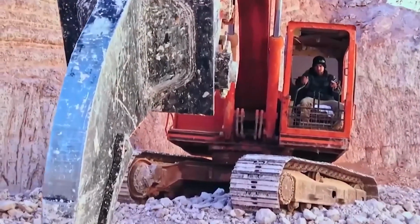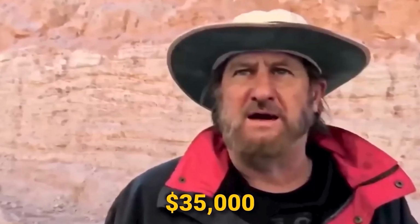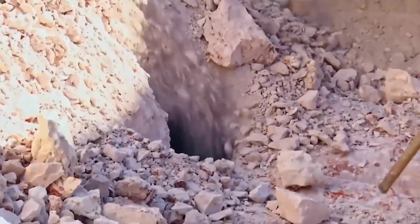Back at the claim, the tunnels are still being dug, and they have been for a long time. Mark says that getting down to where they were has been hard and drawn out. That makes it hard to sleep at night, he says. It cost them about $35,000 to get here. He is upset that money is leaving his account but not coming in. He says things were getting really stressful.